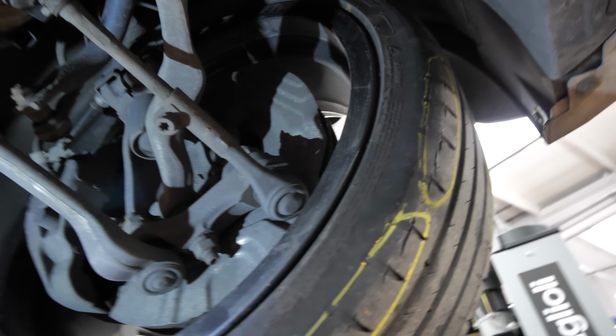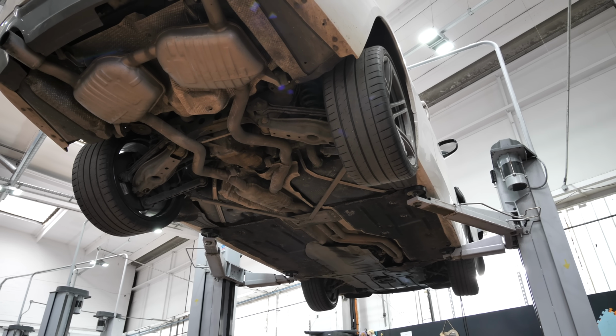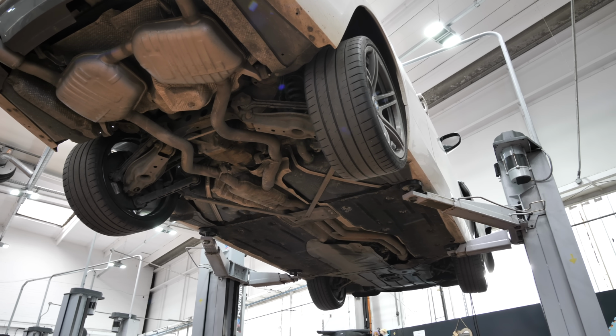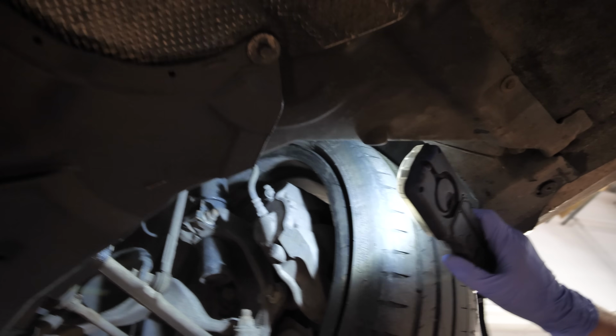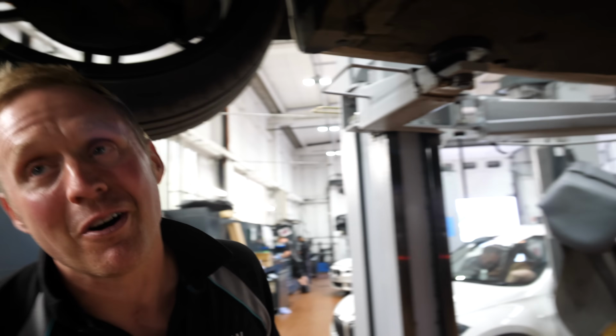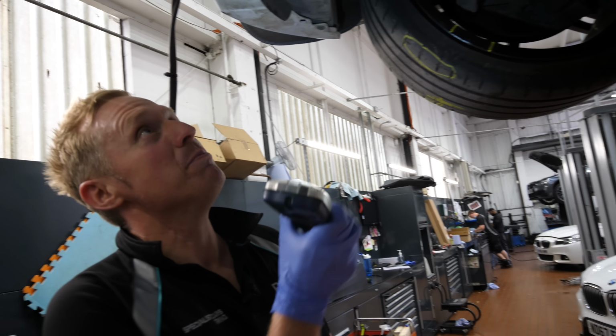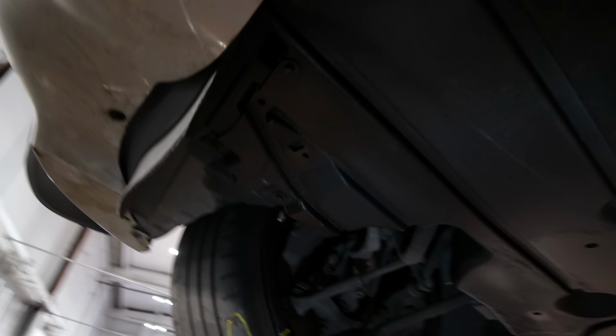Not a lot else to report on the front of the car. It's all pretty intact for now. Okay. It's a keeper. It's had some work done. It's had some shock absorbers, which aren't OEM anymore. But you know, sometimes people can't afford that. So apart from that, got a few misses of oils, but that's not uncommon for being a diesel.